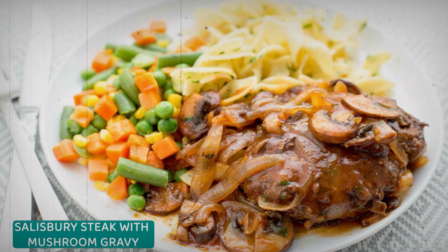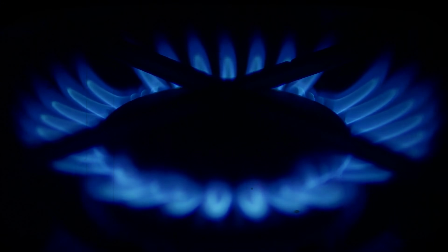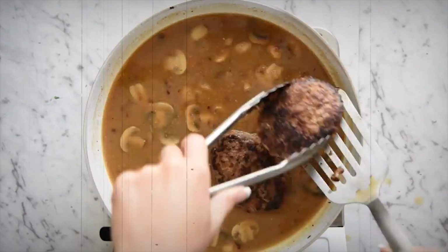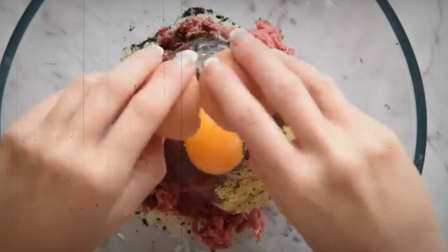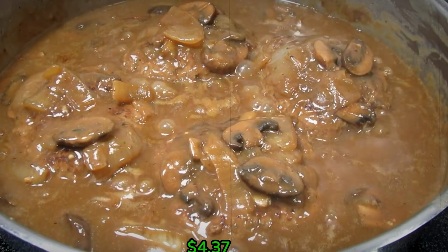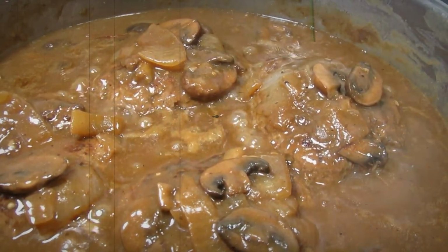Salisbury steak with mushroom gravy. During the 1970s energy crisis, when American families were stretched thin between gas rationing and rising food costs, this humble dish became a restaurant-quality meal that people could make at home for a fraction of the cost. You'll need half a pound of ground beef, some breadcrumbs, an egg, onion, mushrooms, flour, and beef broth. For about $4.37, you can feed 3 people, $1.45 per serving.